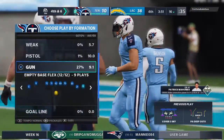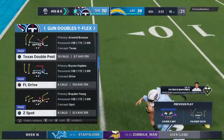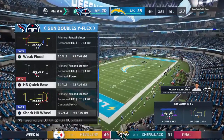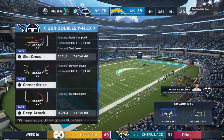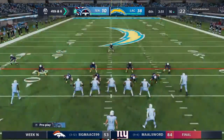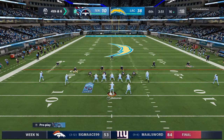At this point in the game, they've got to continue to try anything they can. They're still working at it, even though this one feels like a lost cause. All right, they're going to try and keep hope alive here on fourth down. They're going for it.